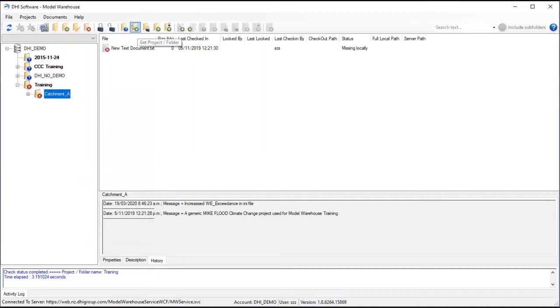Getting is going to give me only a read-only copy, but I can also check out the project. Check-in and check-out are version control terms. Checking out means that you will get read-write permissions on the file, and also the files will be locked. So anybody else looking at those files will still be able to get them, but will not be able to work on them unless they remove the read-only flag. But in any case, they will not be able to commit the changes back if somebody else has an exclusive lock.